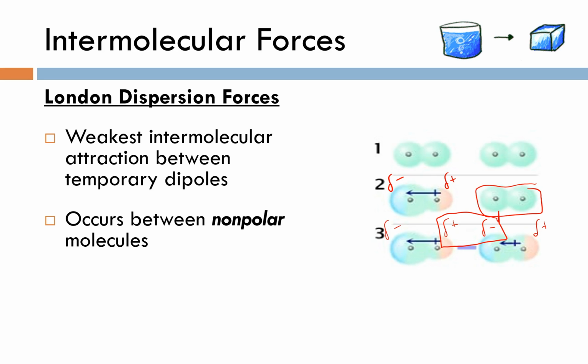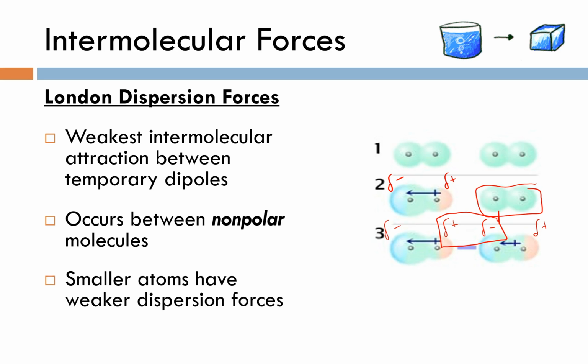London dispersion forces are the only attractive force that exists in a nonpolar molecule, and they are extremely weak. It turns out that if you have smaller and smaller atoms or smaller and smaller molecules, you're going to have weaker and weaker dispersion forces. A question that comes up a lot on the Regents exam pertains to diatomic molecules: F2, Cl2, Br2, and I2. The question will usually ask you something to the effect of, why is Cl2 a gas at room temperature but I2 a solid? Well, it all comes down to intermolecular forces.